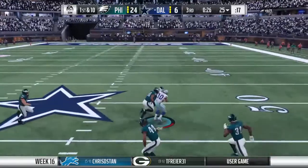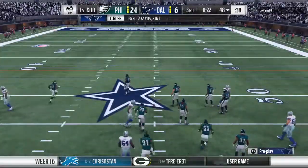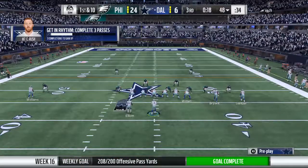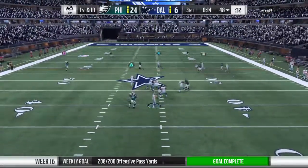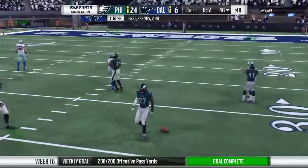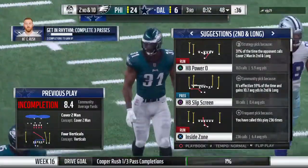Completes it to the rookie from North Carolina, Ryan Switzer. And they're going to get this one all the way out across the 45. 23 yards on the play. Throwing on first down. Rush. Throwing over the middle, and it's incomplete. Dez Bryant, the intended receiver. And now it's second down.